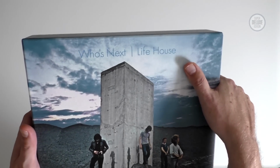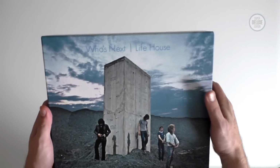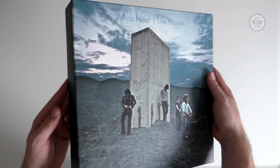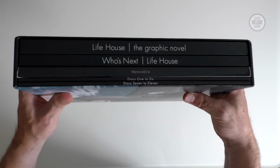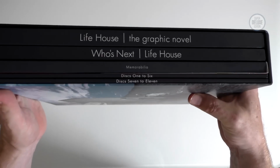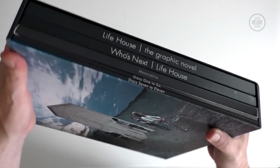Townshend had to do another concept album, which was called Lifehouse. That's what it was going to be called. I'll speak more about that in a little while. You can see here there's 2 books, and there's a section for memorabilia, and then there's the 11 discs, which are in 2 separate folios.